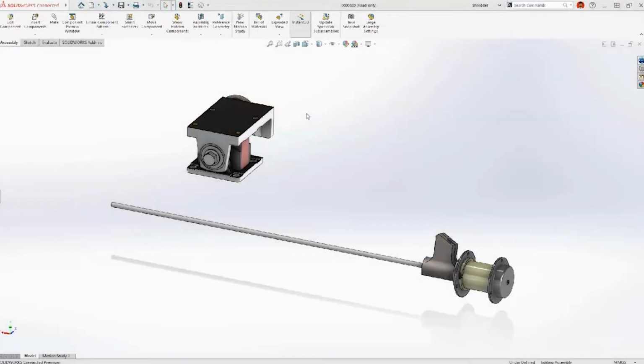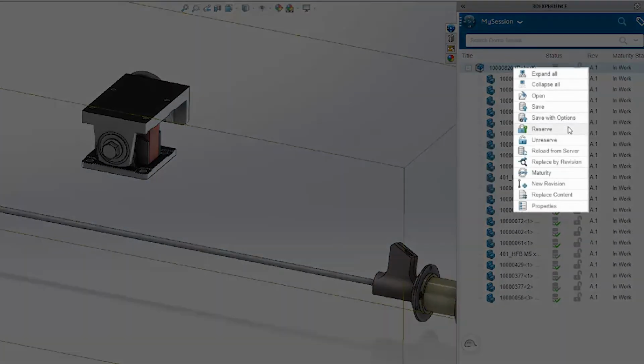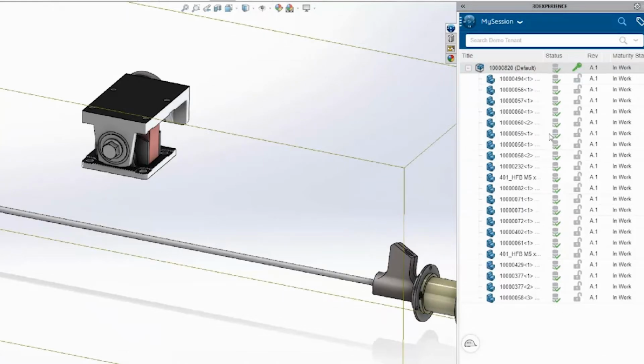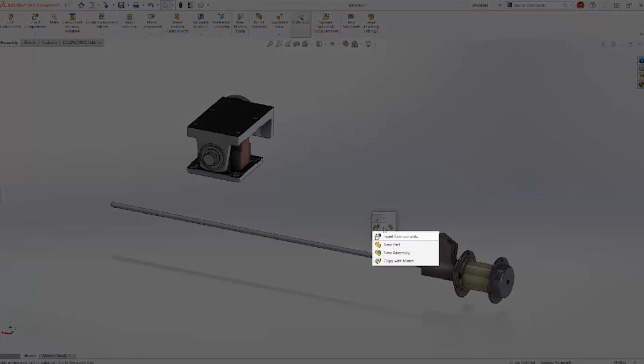He will be making changes to the design, so he starts by reserving the assembly. He needs to reserve the assembly since he doesn't want to step on anyone else in this process. And in a previous project, Eric used a tie rod assembly for a similar mechanism.